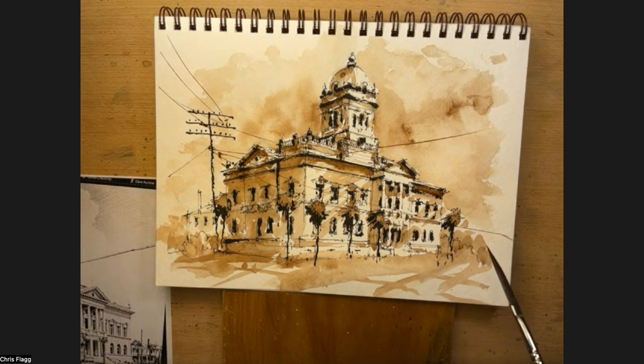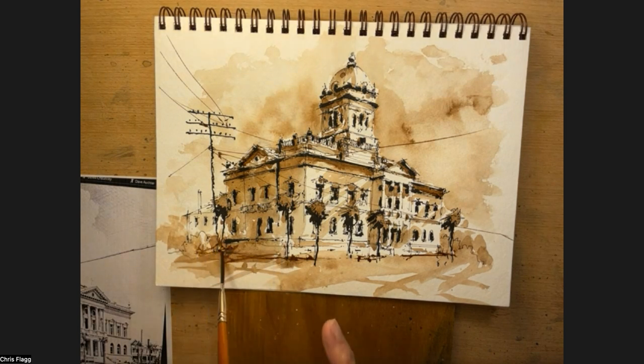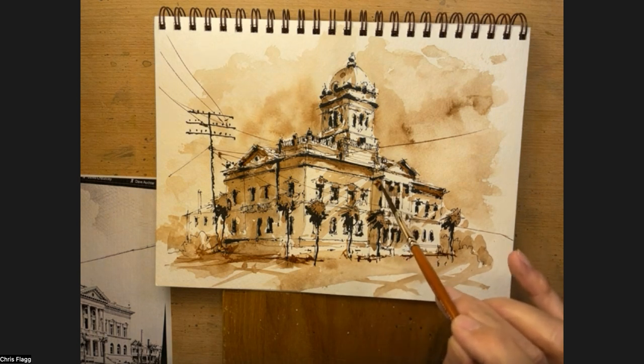You know, it's fun sometimes, this sort of frees you up because you don't have to get bogged down in colors and color selection and a blending of colors and that sort of thing. It's just literally a tone drawing. And sometimes that takes a lot of the guesswork out of what you're trying to do.